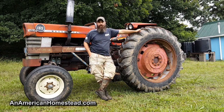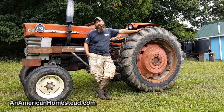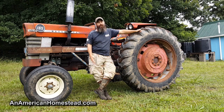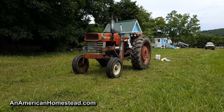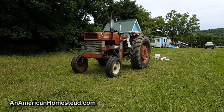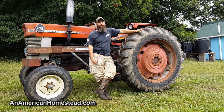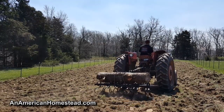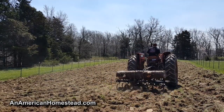This is our Massey 165. It is the workhorse of the homestead. We use this for all sorts of things. We purchased this right when we moved out to the homestead. It was one of the first things we purchased because we've been told, and we knew just from doing our research on homesteading and what we were getting ourselves into, that if you have any sizable amount of land, more than an acre or two, you're really going to need a tractor to help you work that land and make it as productive as possible. So one of the first things we got was a tractor.